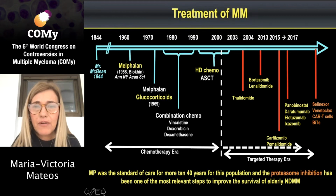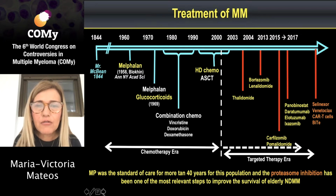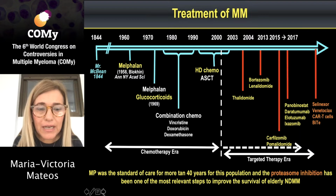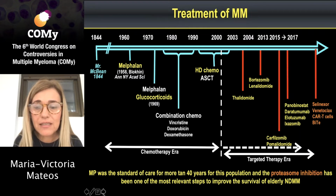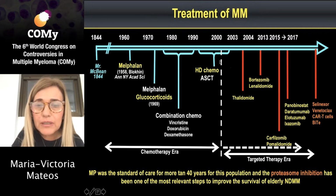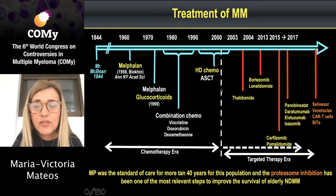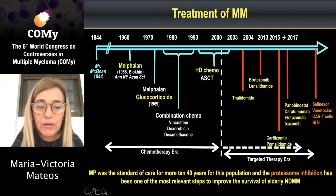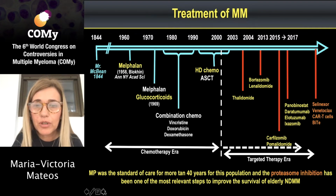When we evaluate the treatment of patients with multiple myeloma over the years, it's important to recognize that melphalan and prednisone was the standard of care for more than 40 years for this population. However, if we focus on the last century, proteasome inhibition was one of the most relevant steps to improve the survival of elderly patients with newly diagnosed multiple myeloma.